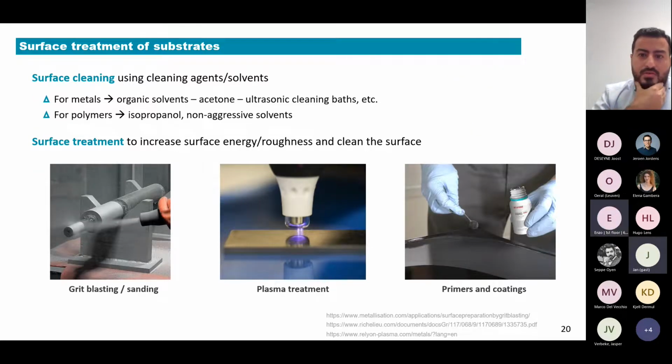Surface cleaning in general can be done with cleaning agents or solvents. For metals, for example, you can use organic solvents, acetones, or an ultrasonic cleaning bath. But for polymers, we have to be a little bit careful because some of the solvents are aggressive to polymers. So we have to use non-aggressive solvents, such as isopropanol. For surface treatment, the three most used methods are, first, grit blasting and sanding, which also improve the roughness of the surface. Second is plasma treatment, which is very well known for polymers. And the third would be applying primers and coatings as adhesion promoters to the surface that you would like to bond.